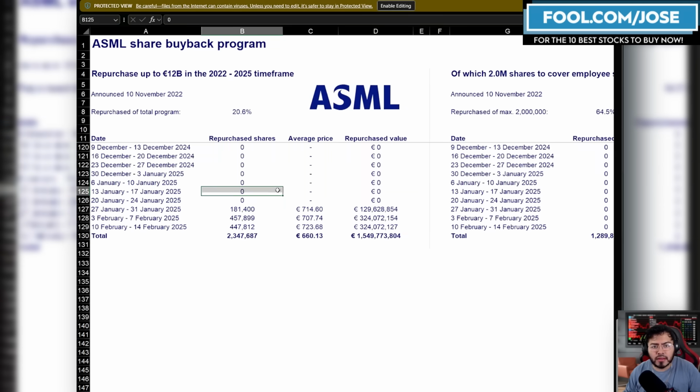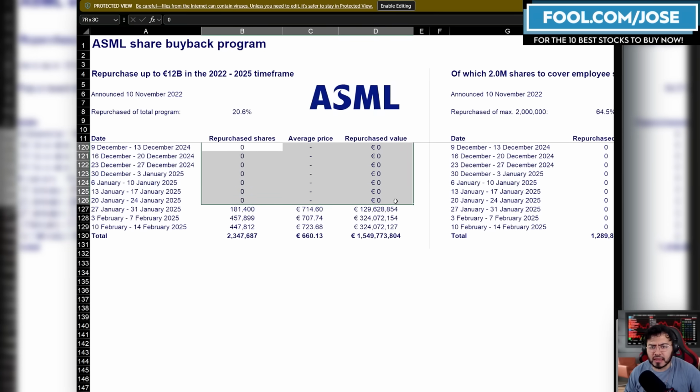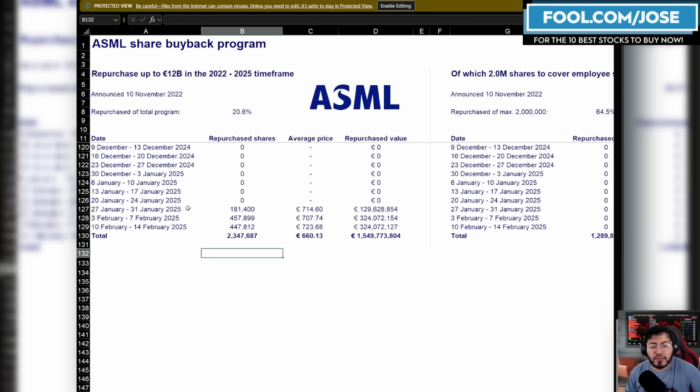But ASML right now, you can see in December and most of January, they barely made any purchases, right? They barely bought any stock. And this to me was pretty shocking, as I did believe that the stock was a little bit attractive, but it was weird that ASML was not buying. Now, if we fast forward here into the end of January and early February, this company has started to buy back a nice amount of shares, right? We can see in February 14th, in the week of February 10th and the week of February 3rd, they bought roughly 500,000 shares each week.